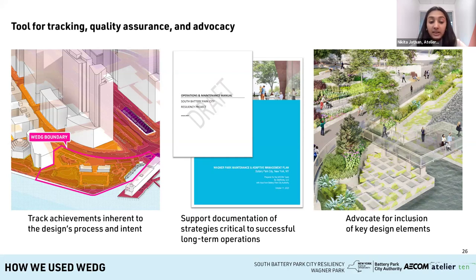And then finally, I think as is expected for a project of this scale and complexity, there were obstacles that arose in the process, whether that had to do with budget or logistics. And sometimes those conversations put key design strategies on the table. And we felt like WEDG was extremely valuable at those points in advocating to maintain these elements, particularly some elements tied to improving aquatic ecology and even renegotiating this project's relationship with the river's edge, which you'll see in that image, but you'll hear much more about when Gonzalo walks you through the project design next. I'll hand it over to you.